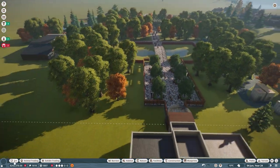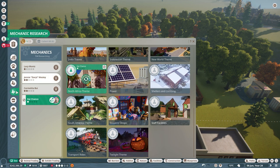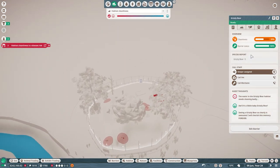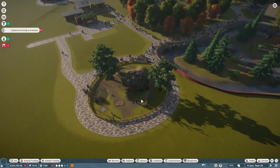That's about it. We've also, a little bit off camera, had quite a bit of our mechanical research completed, working through that. And same for our pet research. We finally unlocked the first grizzly bear research, which is always nice. And what's going on here? Unhealthy.